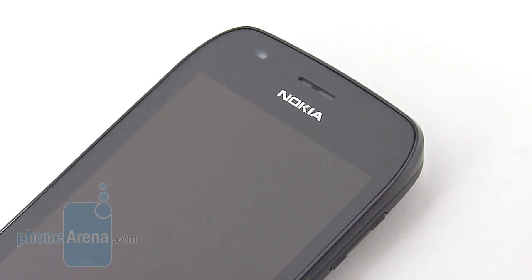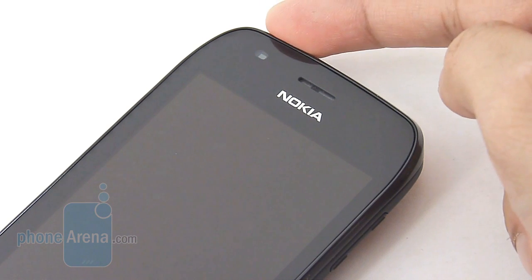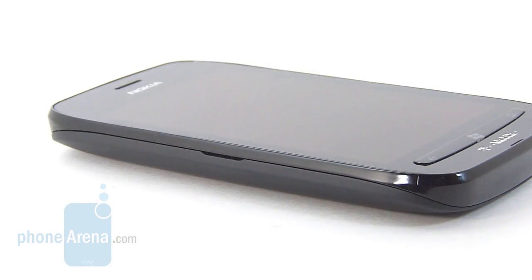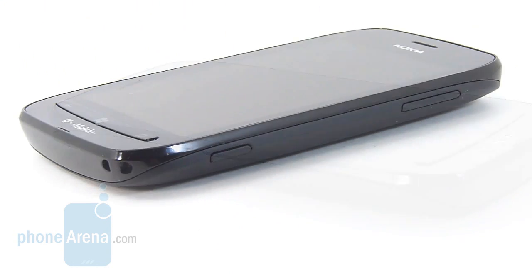Meanwhile, above the display, you have the earpiece, the light and proximity sensors, and unfortunately, it doesn't offer a front-facing camera. The left edge is pretty clean except for a notch right here, which helps you remove the back cover. Well, on the right edge, you have a couple different physical buttons. You have the volume rocker and also the shutter key.